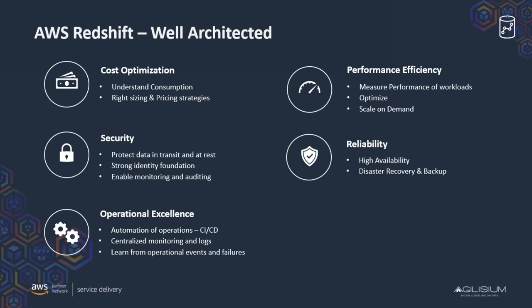Operational excellence is all about ensuring that continuous monitoring and management of your Redshift ecosystem is taken care of in a more modern and automated fashion, through DevOps processes, CI/CD processes, and so forth. We'll try to get an understanding of how you're doing that and provide recommendations there. So these are the five areas we primarily focus on reviewing.